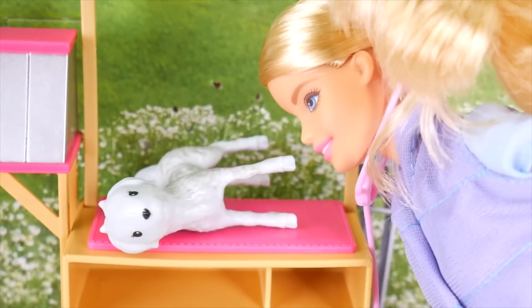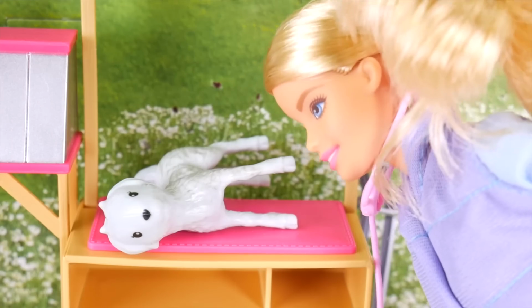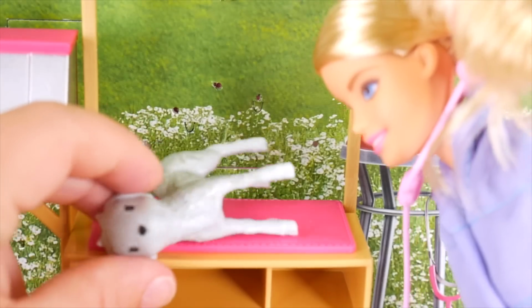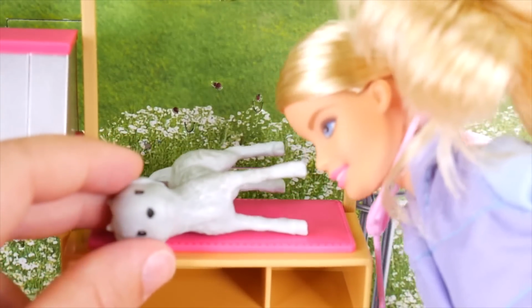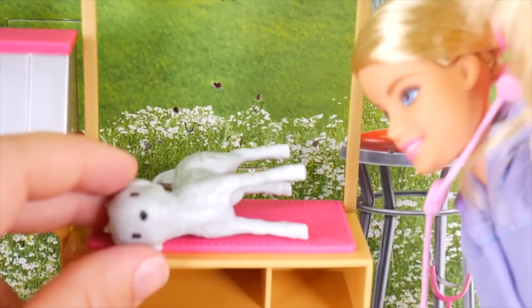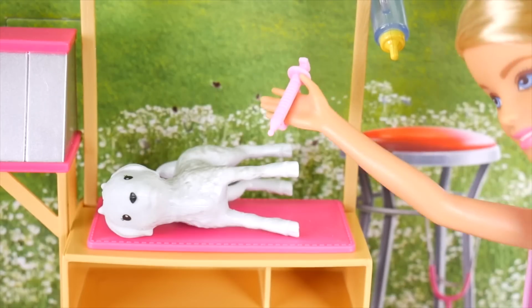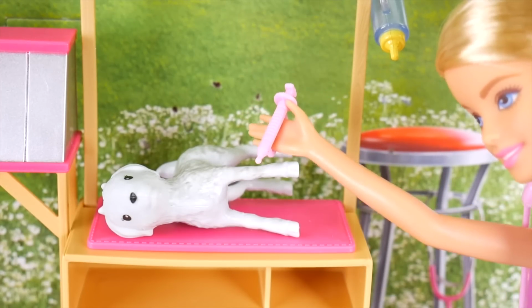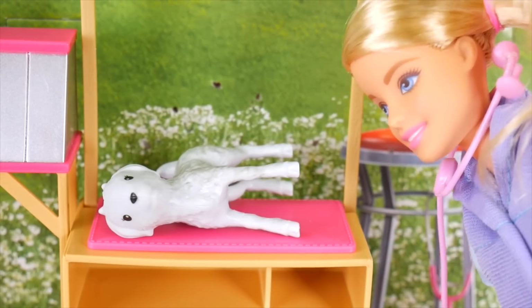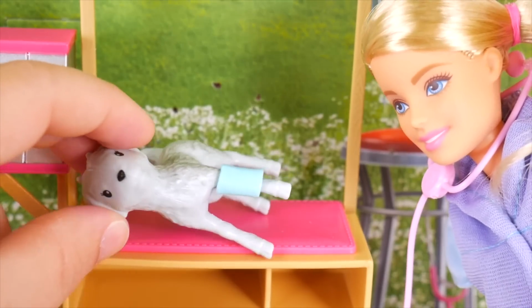Let's take a look at these hooves. Oh yes, I see what's going on. You must have been jumping and playing. Yeah, and you hurt your leg, didn't you? Okay, I'm gonna give you a little something so that it stops hurting. Here you go, just hold real still. There you go. And now we'll just need to put a little cast on it. There you go. Why don't you try standing?